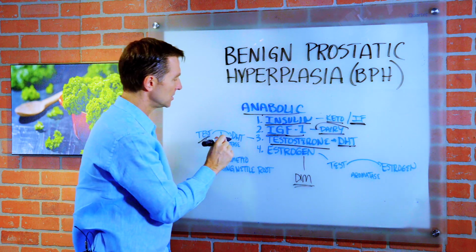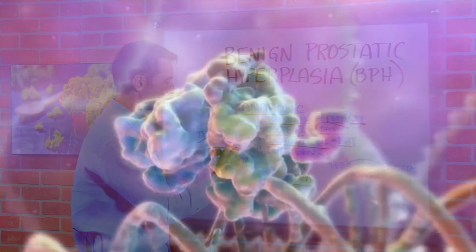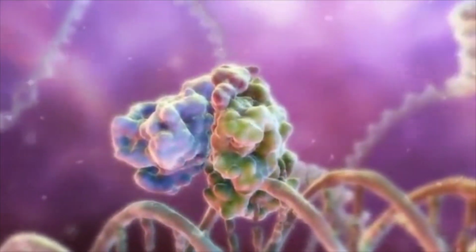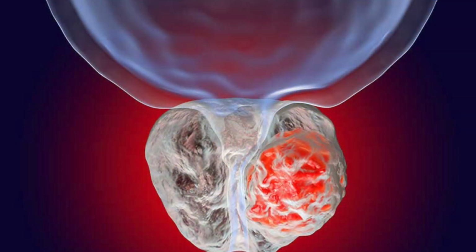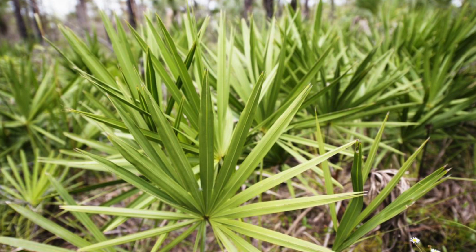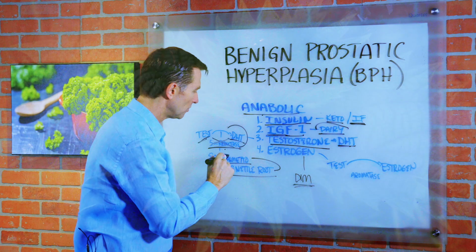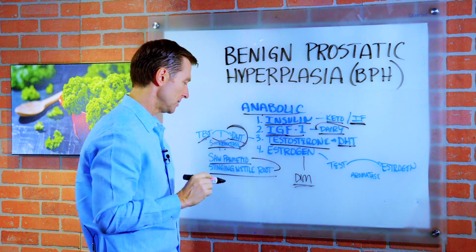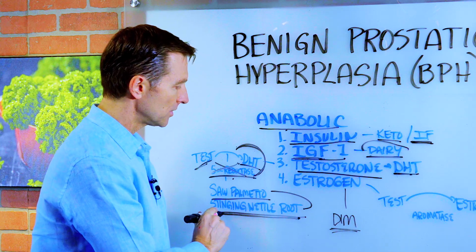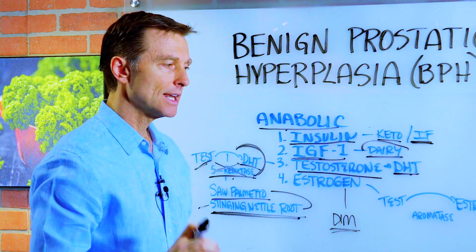Testosterone is converted to DHT through an enzyme called 5-alpha reductase. And some of the most powerful inhibitors of this enzyme help improve an enlarged prostate. And that would be saw palmetto and stinging nettle root. So these are two powerful inhibitors that can help lessen the amount of DHT produced. So one point about stinging nettle root, if you're going to do this as a remedy, make sure you do it in larger amounts, not in smaller amounts.